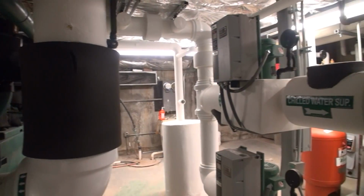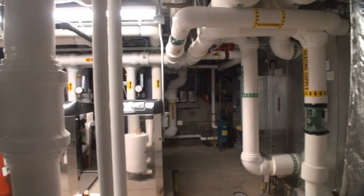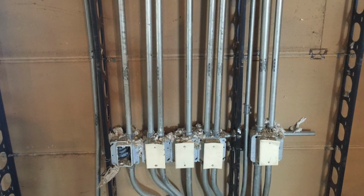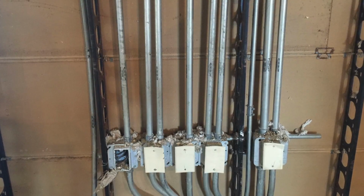We also redid all the electrical here at the library. You'll see down on the floor, we have electrical plugs so people can plug in their devices. Again, all behind the scenes, not something that you would see, but the most expensive.